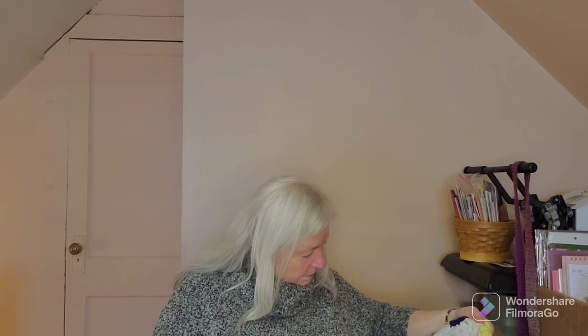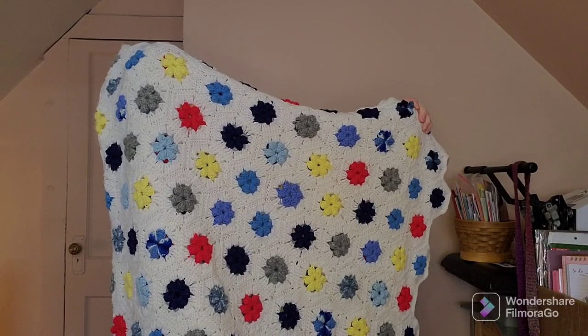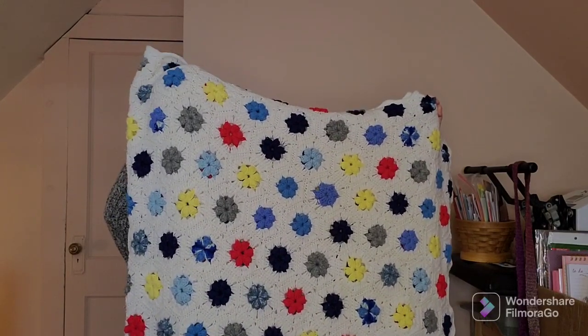Now the next 3 things I'm going to show you, my mother made, and I just thought I would pop them in because they are also in my yarn room. They'll be up in here, and I might hang them on my rack so you can see for a little while. She made me this, I don't know what it's called. Hexagons with popcorn flowers in the center.